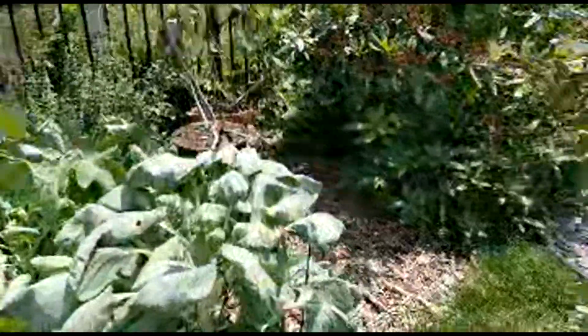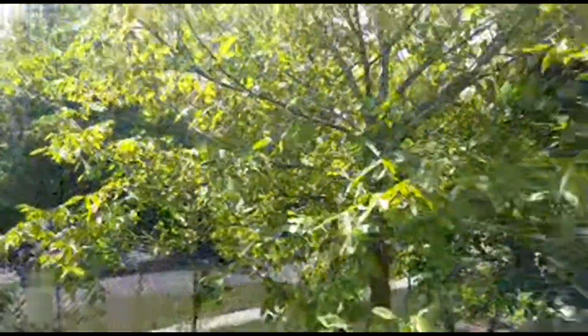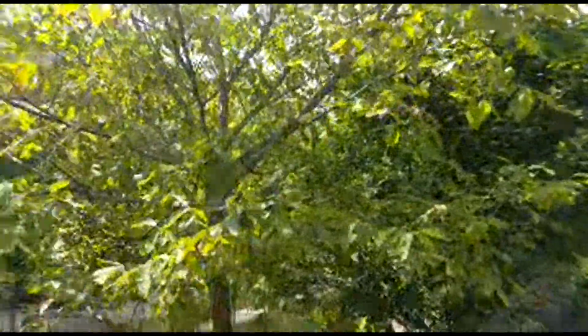Some additions here. So here's our walnut tree. Our walnut tree, this is its 4th year, and it's just full of walnuts. We're going to have tons of walnuts. This is going to be probably the best year for walnuts.